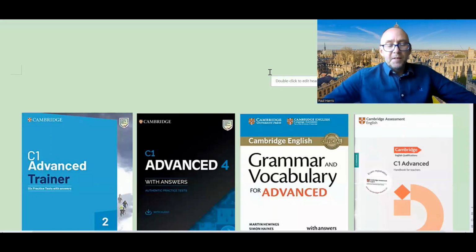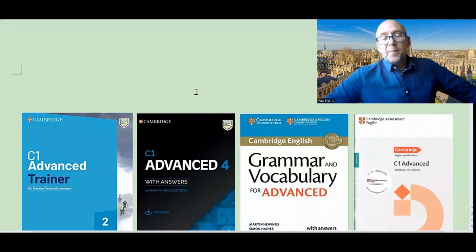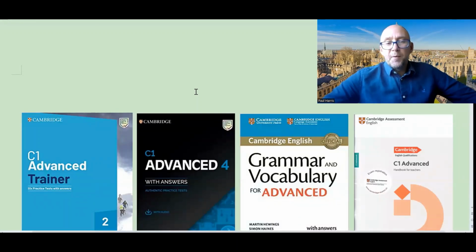Okay? So we're going to have a look at these books here today, which I think are essential for self-study C1 Advanced. We're going to talk about a little bit of each of these books and why I think they're important. There are many other books that you can choose from; these are ones that I think are important. Just make sure that you're choosing books that are relevant to the 2015 changes. Cambridge changed the C1 Advanced in 2015, and these books are relevant to the recent changes.